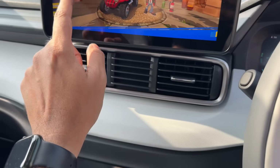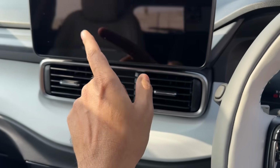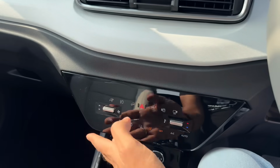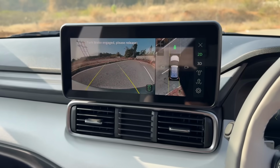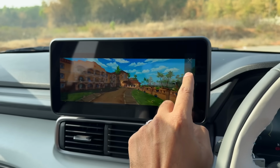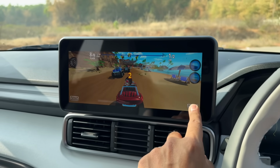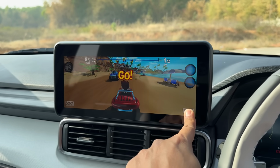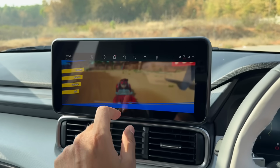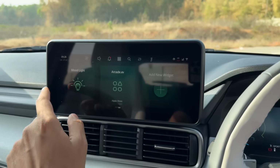So let's do a 1-player game right now. Just continue. Let me quickly start playing in a relaxed fashion. So that is loading. Meanwhile, let's actually turn on the 360-degree parking camera. So that is the 360-degree parking camera, and I can obviously get back to my game because that's more important right now. So it has got Disney plus Hotstar. Why am I going in reverse? I have no clue whatsoever, but you get the gist of what all can be done because of arcade.ev.